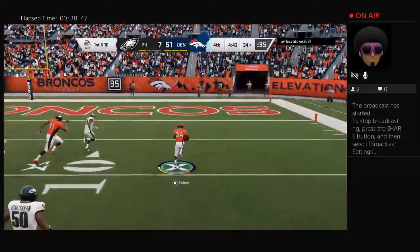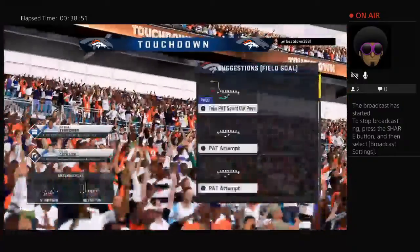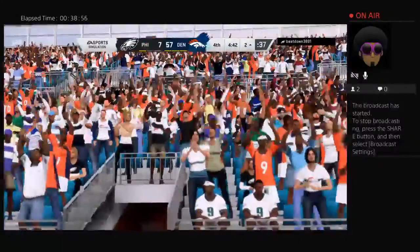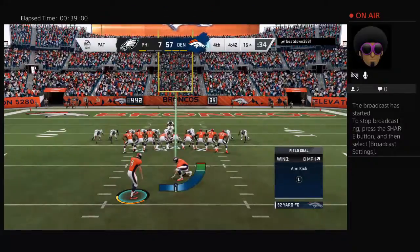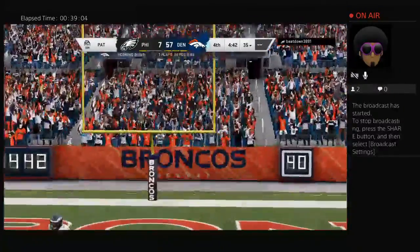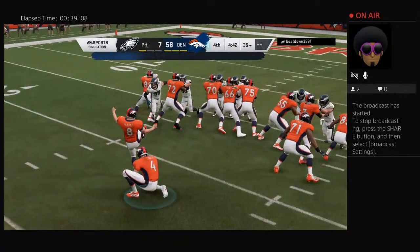And some room to roam now. And all the way home for a Broncos score. Tariq Cohen, his first touchdown on the year. And the Broncos capitalize on the fumble and turn it into 6. Extra point from McManus is good. And that will extend this big lead.